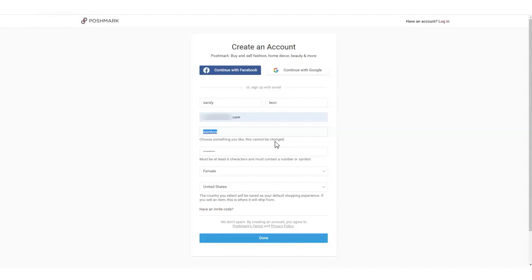That's what I did before. I just put in a random username, and once I wanted to take Poshmark seriously and I wanted to change my username, I just emailed them and they were able to change it for me. So if you can't think of something right now, just pick anything and move on.